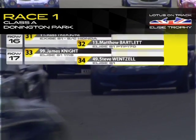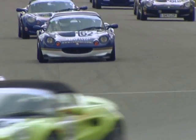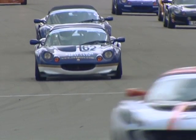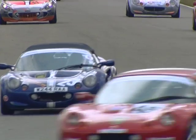So what that means is the front group have to make their way all the way round and take the lead by getting ahead of the group that started 25 seconds behind the leaders. So it should be very interesting. There should be plenty of overtaking throughout the pack.